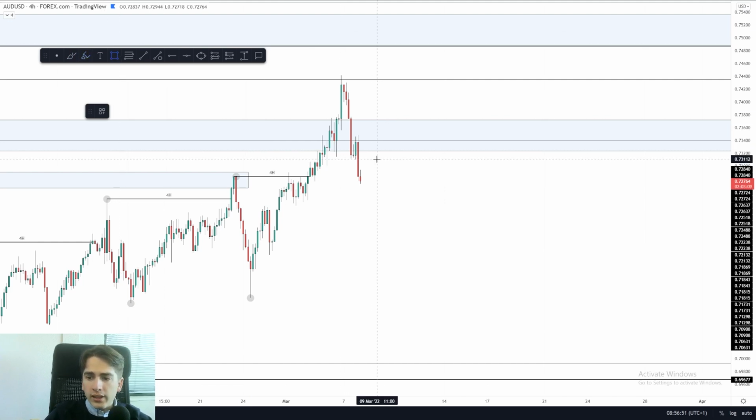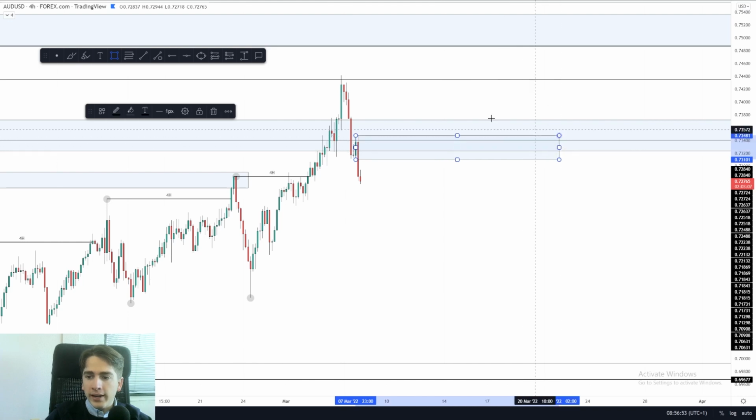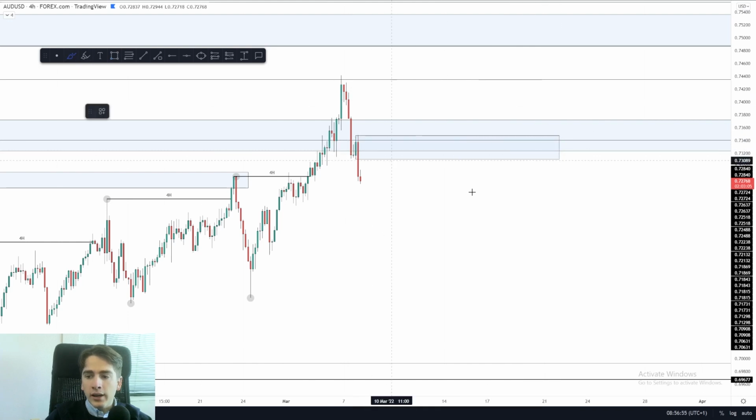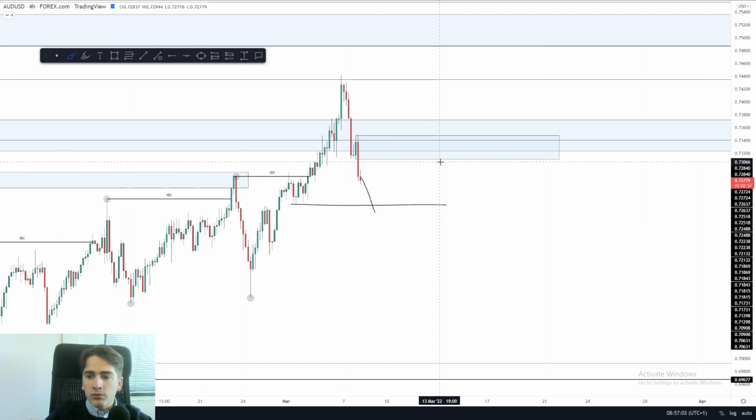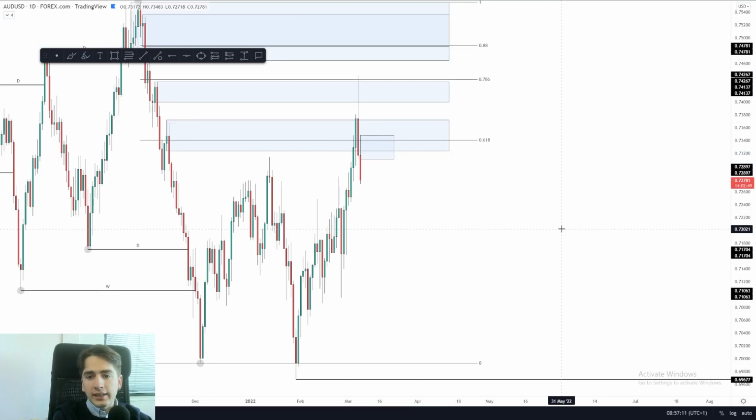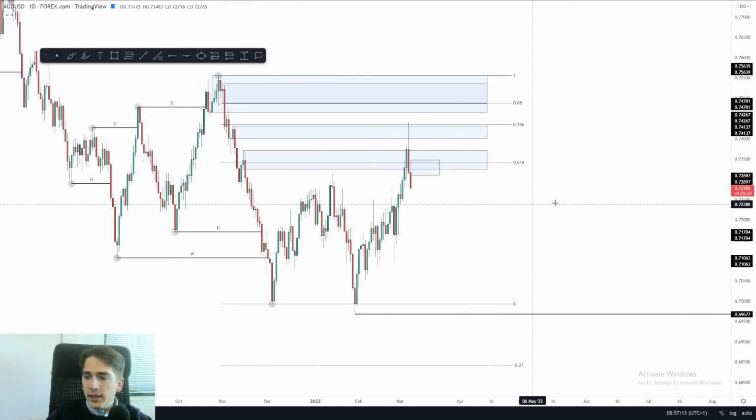So for now, what are the areas of interest? Well, this is my main area of interest, this area of supply. Let's see if we can see a push down lower, then potentially a pullback and try getting into potentially an Aussie dollar short from that area of supply. That's my only real area of interest, trying to catch this move down lower in line with the overall daily trend. So that is that from Aussie dollar.